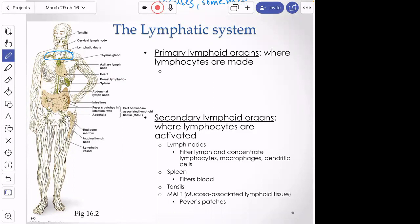All right, so primary lymphoid organs are where lymphocytes are made. So conventional wisdom is that lymphocytes are made in the bone marrow.